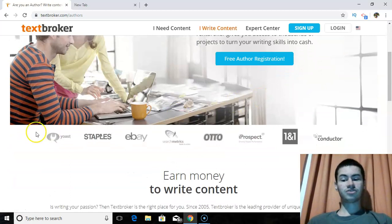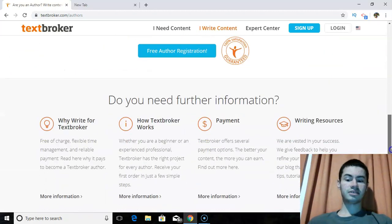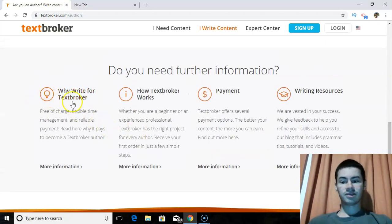And as you can see here, they've also worked with tons of other big companies: Yoast, Staples, eBay, Searchmetrics, Auto, iProspect, a whole bunch of big name companies. And then if you need further information, it talks about why write for them: free of charge, flexible time management. The benefit with this is that you could actually work on your own time, so you aren't fully scheduled. You're not required to work a specific amount of hours each week. You don't have to start working at a particular time and work however many hours. With this, you could actually work whenever you want. So you're pretty much your own boss with this kind of thing.